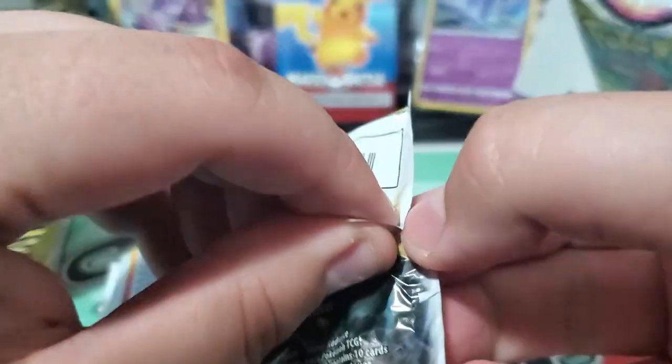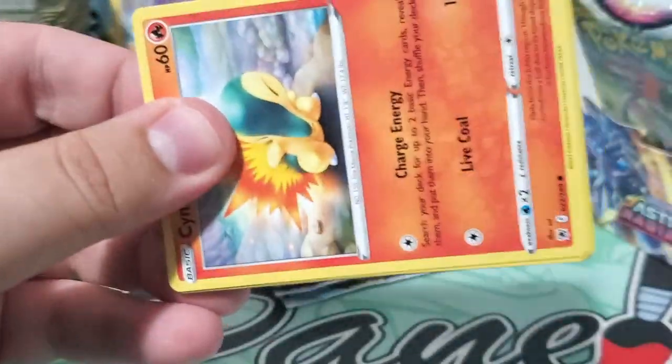So far, your blister packs are winning. So far, Astral Radiance has been ass. I don't know if I'm going to be opening more packs in the future.